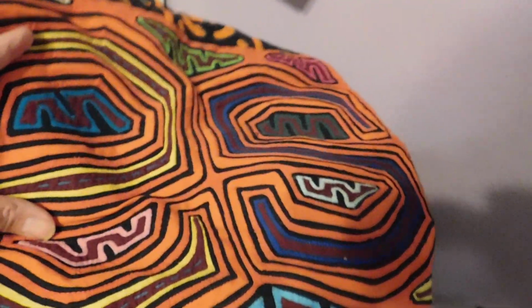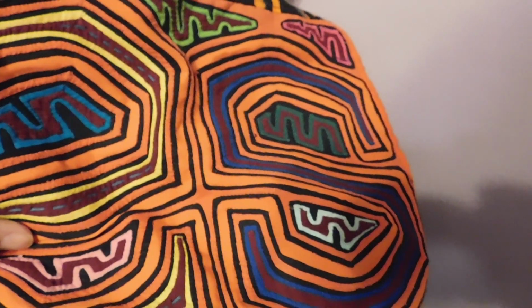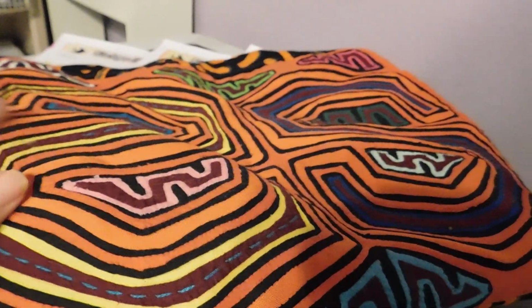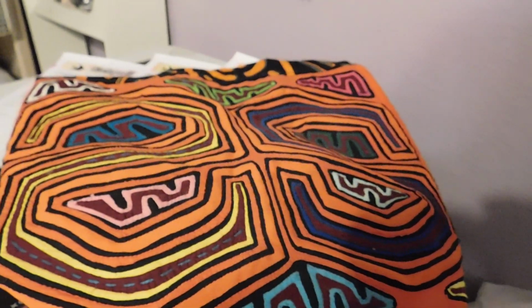That's going to be fun to package. And then lastly, we have this fun purse. This is made from a mola, which is a Panama type of textile. It's kind of like an applique process, and it's made into this cute bag. And that sold for $38.